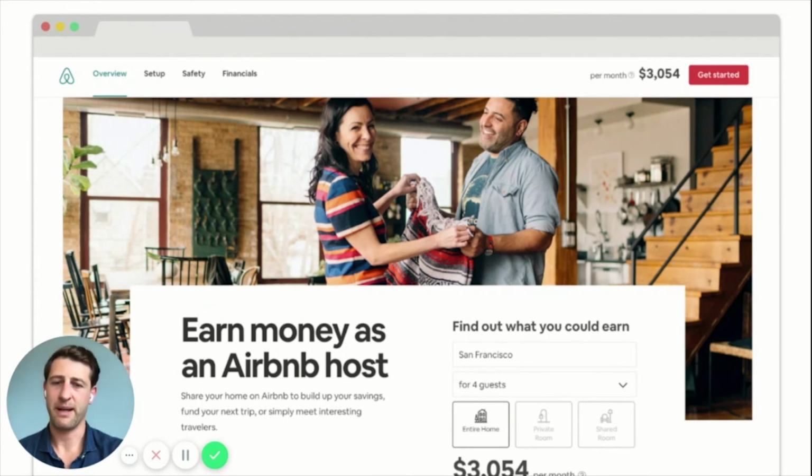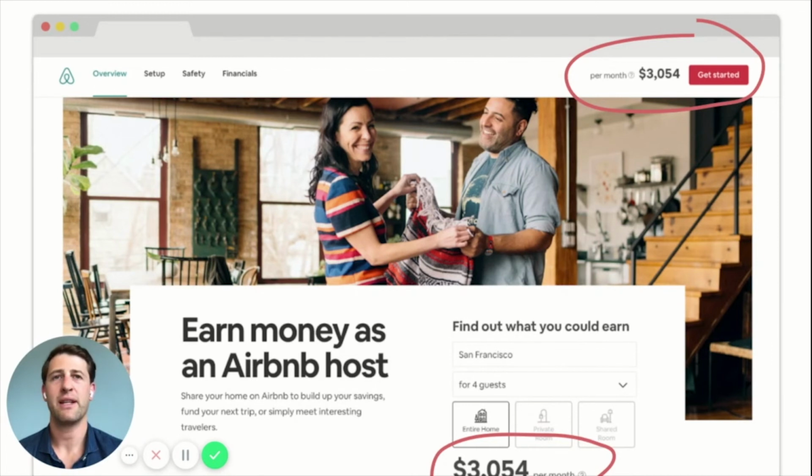And you can see it's one of the biggest pieces on the page at the bottom. And it's also right up here beside the CTA, $3,054, right beside Get Started. And this is a really good example of a complex product that involves a lot of fear, uncertainty, and doubt. You're having strangers into your home. Here, Airbnb, right from the go, are showing me the benefit that I could get by using their product. And as I continue through the process, that number persists through the sign up process and refines as I make various choices. And so they make the benefit really, really clear to me by showing me all through the process how that works.